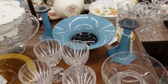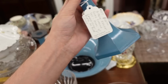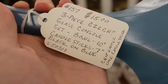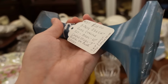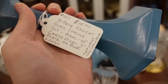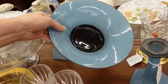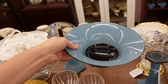Oh my gosh, this is beautiful. Look at this Czechoslovakia type. They have Czech, question mark. It most likely, well, it could be. It could also be something around Pennsylvania. But $15 for the 3-piece console set. This is Art Deco, so pretty. The blue and the black. I mean, that is outstanding.